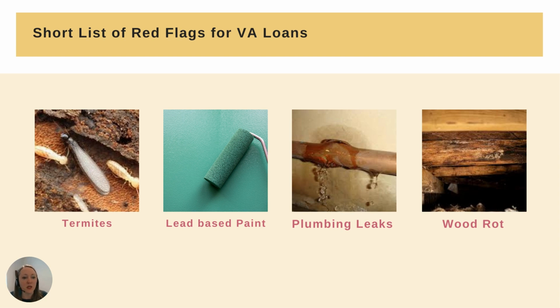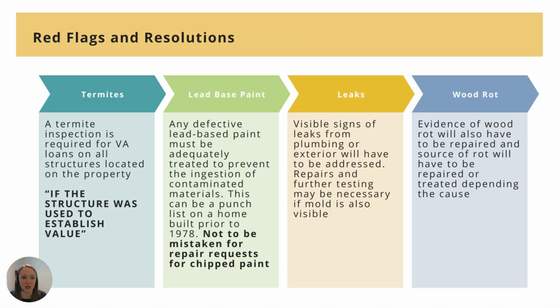So the big things that can be red flags for VA loans, and honestly, for all loans, the highlights are really termites, wood rot, plumbing leaks, and anything with lead-based paint. There are resolutions for a lot of these things, but we want to make sure that those are addressed.